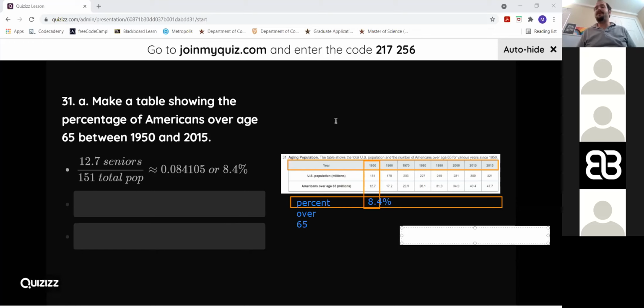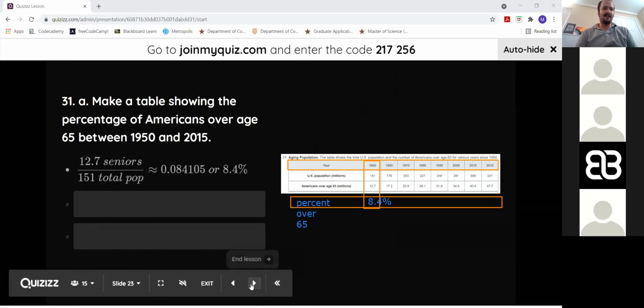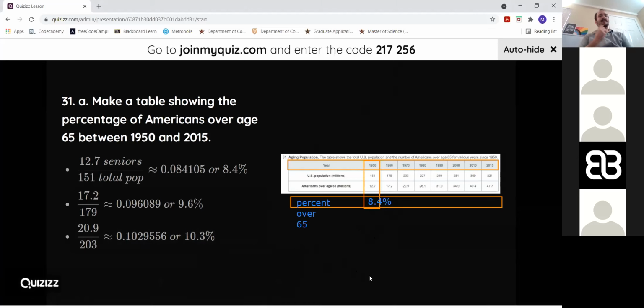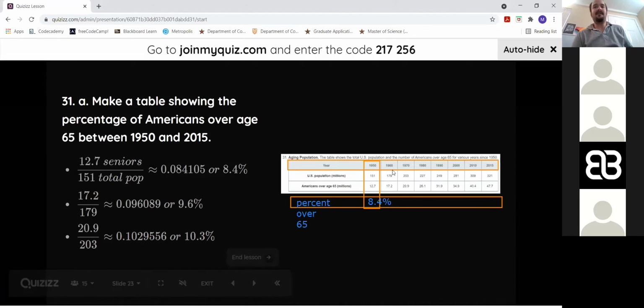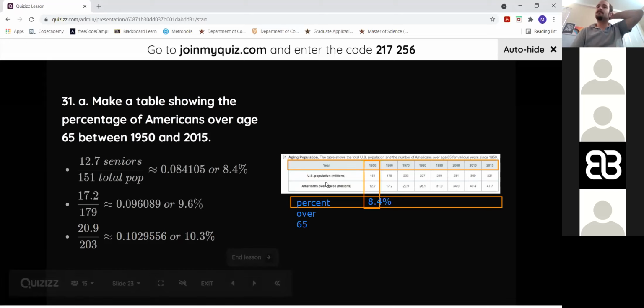And so you should be able to fill out this table. Are there any questions over maybe how to fill out this table? I think I did two more. So that should be 8.4. This one should be 9.6 when we divide these numbers. I could convert them both to millions, but if they're both in millions, I can just do this number over that number. As long as they're in the same units, which they are. This is millions, this is millions.